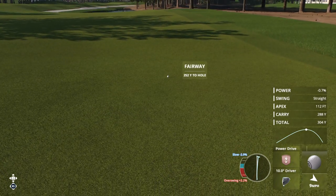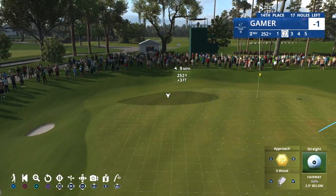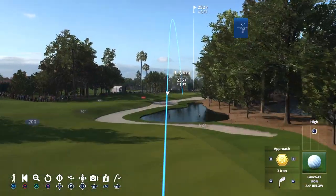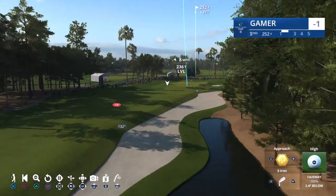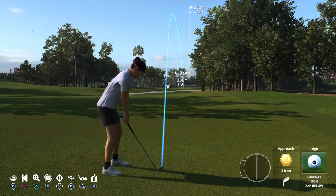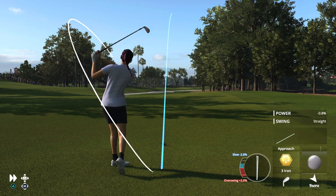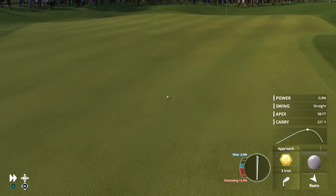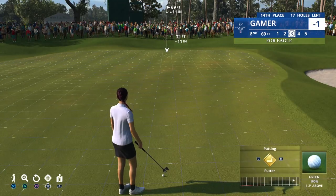And this round starting off strong after the birdie at the first. This in the fairway at number 2. Got every bit of that, threw it all the way there, and got it to stop. Home in 2 on the par 5.